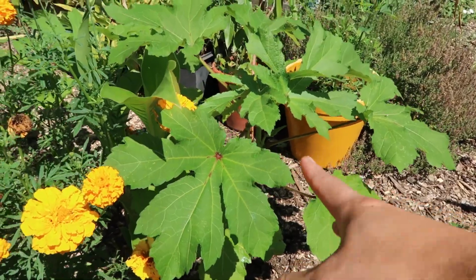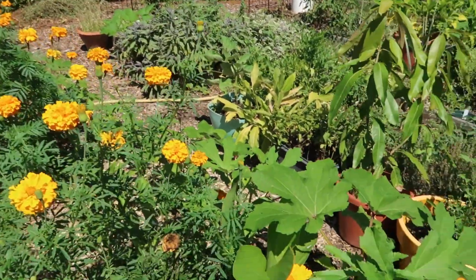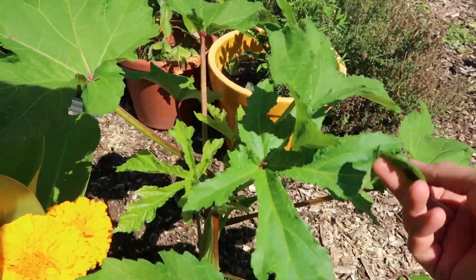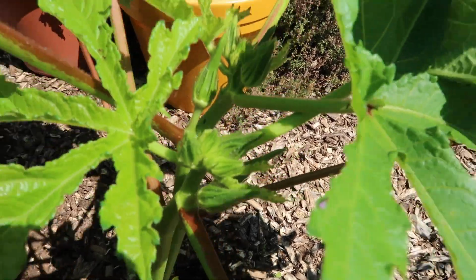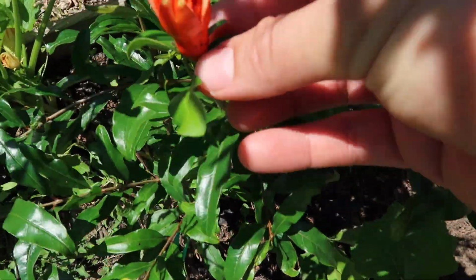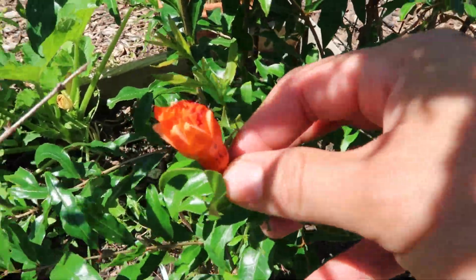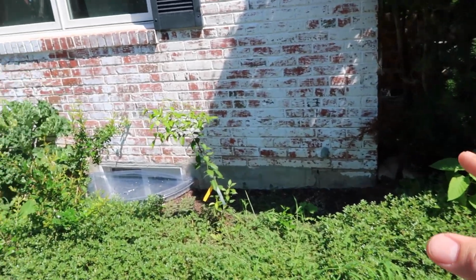I am also growing some okra right along the path here because I want to have more production out of this little space that I have. And the okra is starting to form some flowers right there. I also have this beautiful pomegranate right here, and it's about to bloom. I am growing food wherever I can.